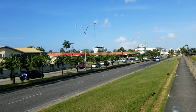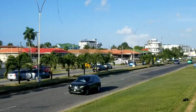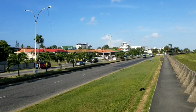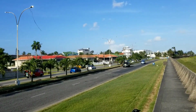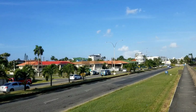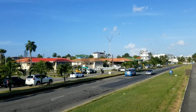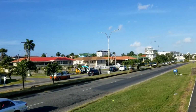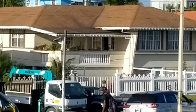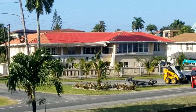So these houses with the red roof, the brown roof and the green roof, these were the affluent houses in the 70s and the 1980s. Now somebody, I think in the last couple of years or so, has been renovating them, at least painting them again on the outside to spruce them up, make them look new. So for example, this one has been renovated on the outside, and so is the one next door.